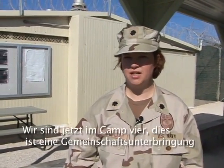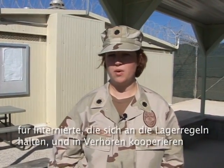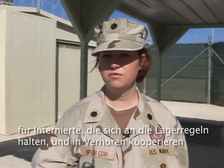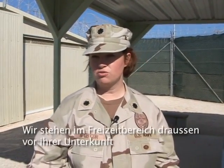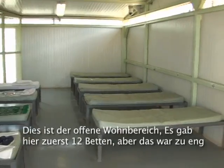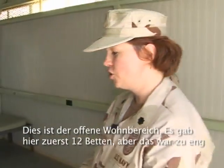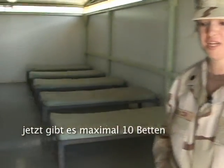We are now in Camp 4. This is the communal living. This is for detainees who are compliant with the rules and are cooperative with interrogations for the most part. They live communally as a result of that. We're in an outdoor recreation area outside of their living space. This is communal style living. They're in an open bay area. There used to be 12 beds in here, but that was too cramped for them, so we only have a maximum of 10.